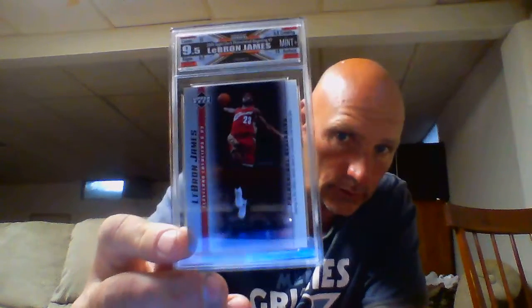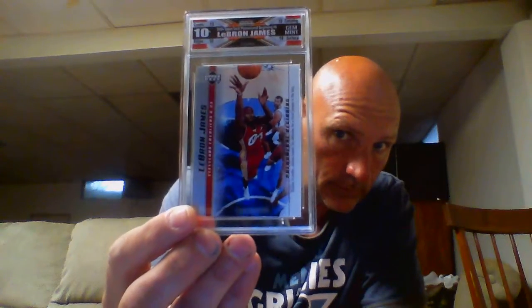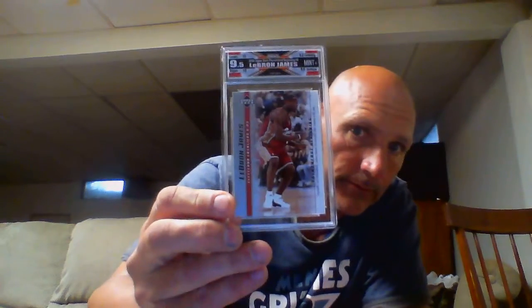And again, like I said, I bought these as complete sets, so it wasn't like they were played around with. This one came in a 9.5, 2 9.5s, 2 10s. I expected most of these cards to be pretty good. Another one here that came in all 10s. Another 9.5. Another 9.5. Another 9.5. That's number 9, and number 10 here at a 9.5.